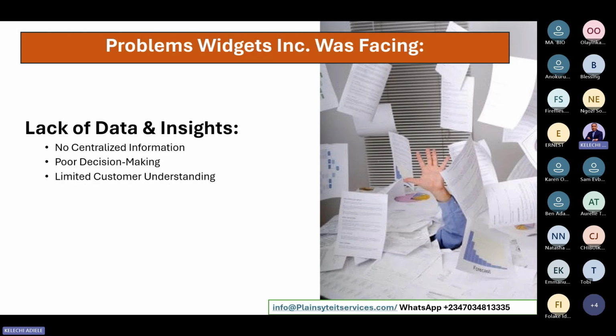Another issue they faced was lack of data and insight. Of course, there was data everywhere, so there was no centralized information center where you could get that single source of truth for information. Because of that, there are a lot of poor decisions because things are done manually, you can't make real-time decisions. Before you get the information to make a decision, probably events would have overtaken that decision.